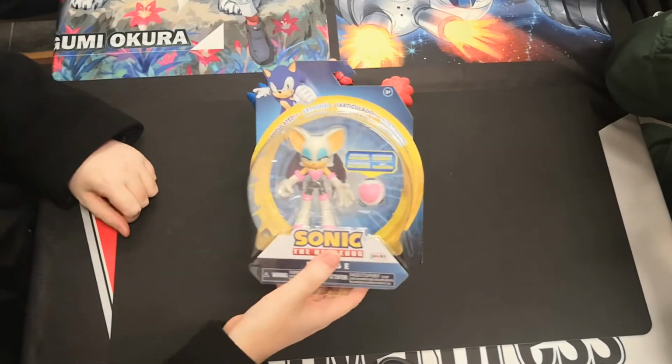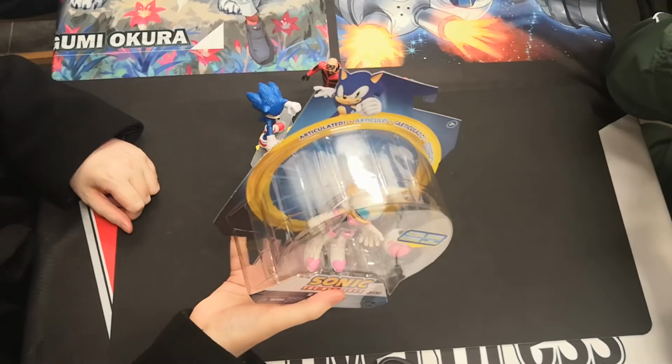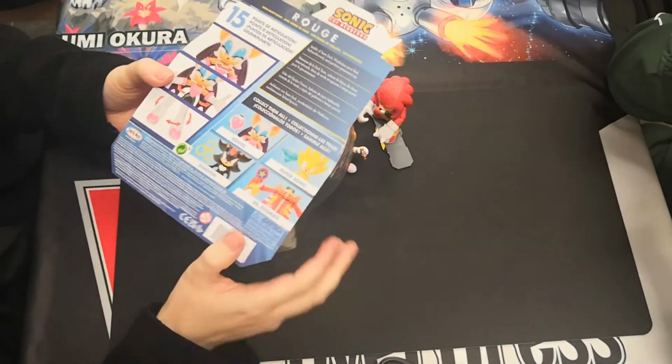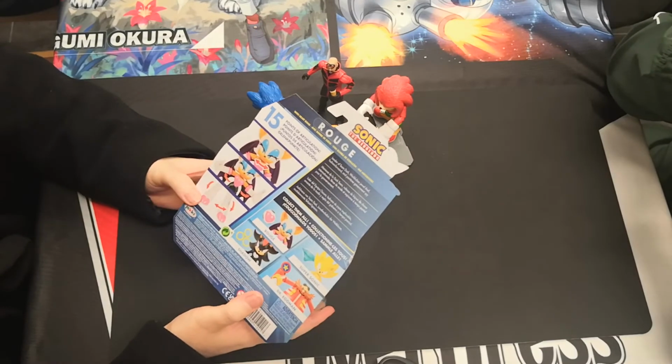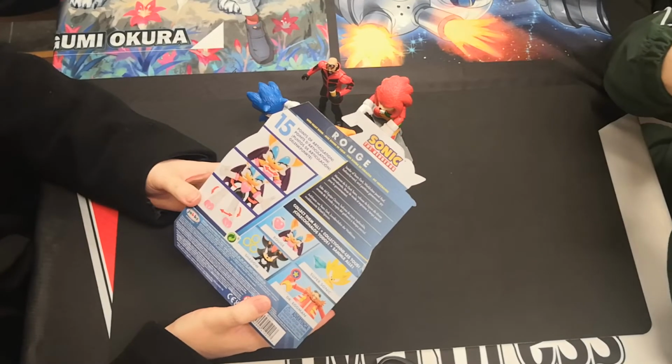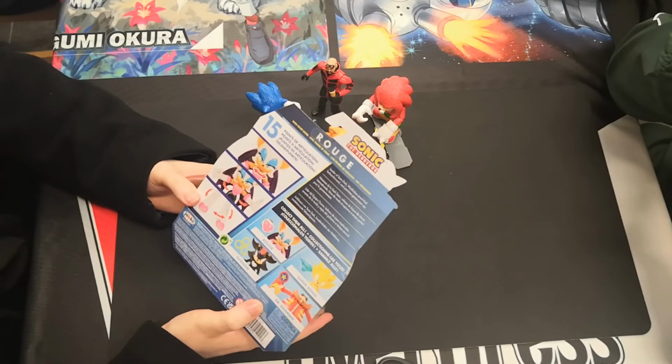So now, last one. We are going to look at Rouge the Bat, the last member of Team Dark, obviously, with Shadow and E123 Omega. The leader of Team Dark? Leader of Team Dark?